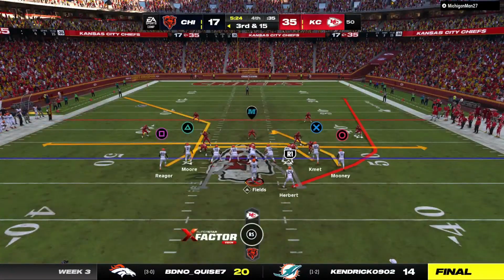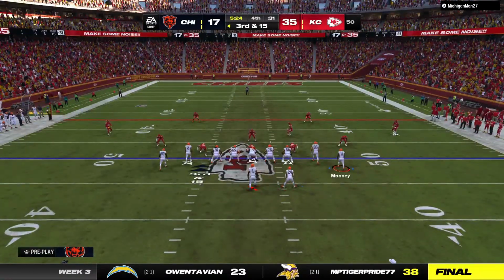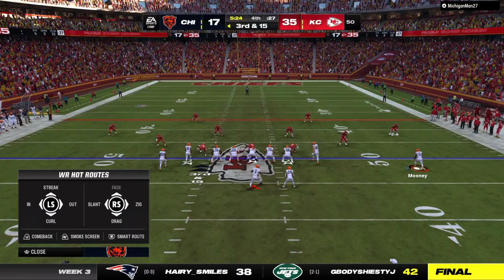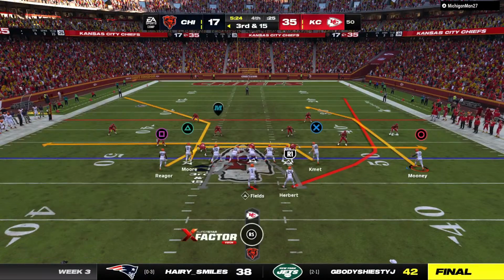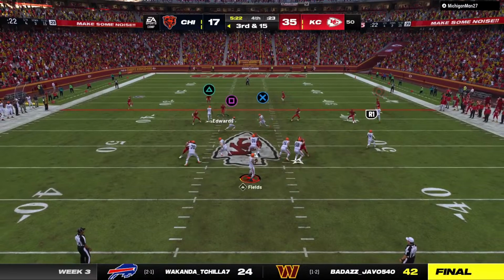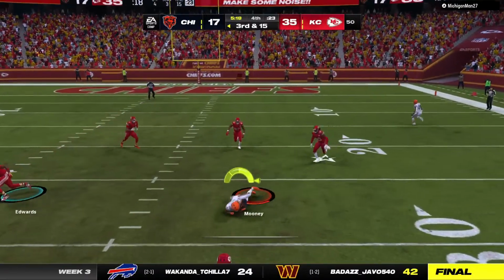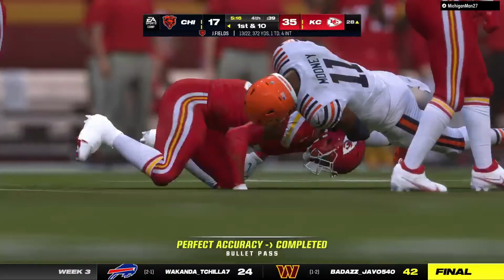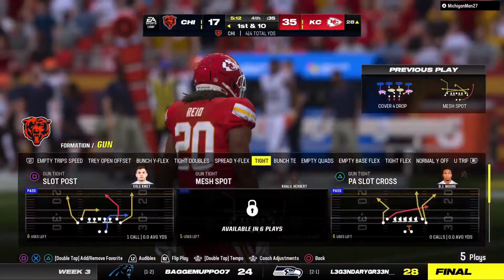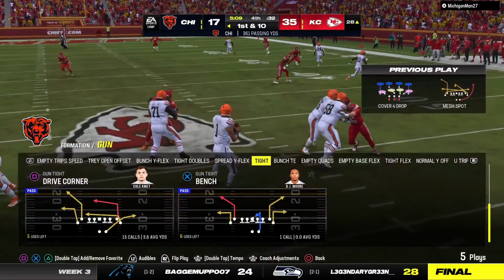A tough spot here. 3rd and 15. From the midfield stripe, they'll look to throw. That is caught, and he'll be brought down with a 1st down as the tackle's made at the Chiefs' 28. Boy, a nice play there as they wind up converting on 3rd and 15.